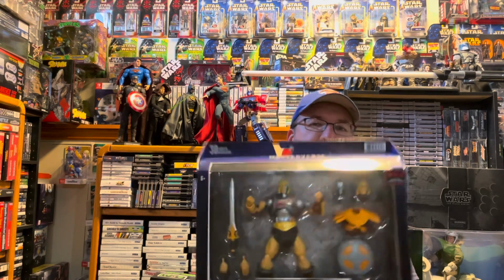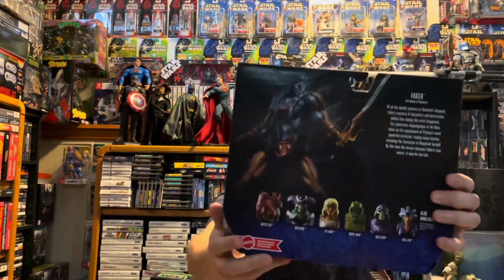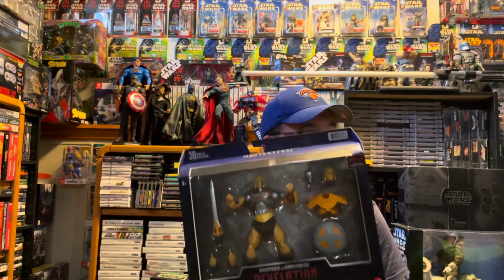All right, next, this I picked up today, actually. It was the Revelations Faker. I don't know, a lot of people give a lot of flack to these toys. I actually think they look pretty good. And again, I'm going to have a display, and I think these would be the perfect figures to pop open and display because they're more articulated, I think, than the Origins line, and they have a little more of a realistic look to them. I think they look awesome displayed.